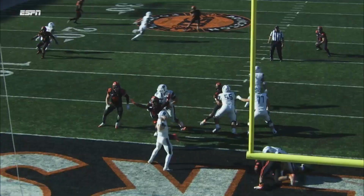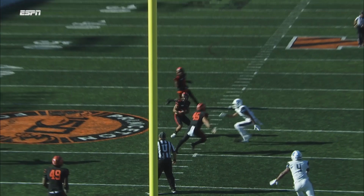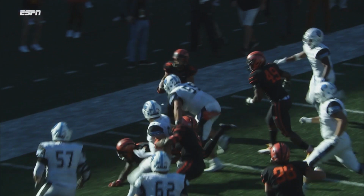Shotgun snap, back to pass, pressure comes over the middle, throws it high, and it's intercepted by TJ Floyd. Floyd bringing it back, he's at the 10, he's at the 5, and he's out of bounds at the 3 yard line.